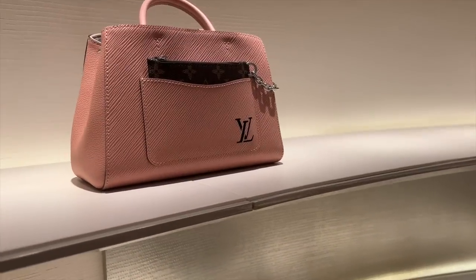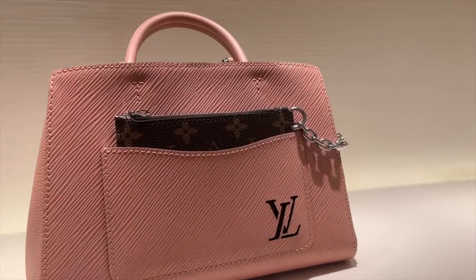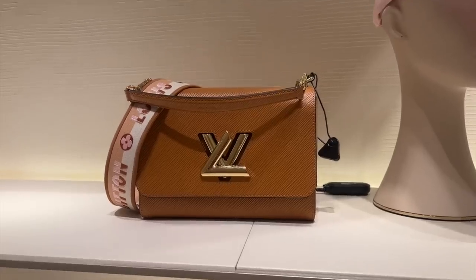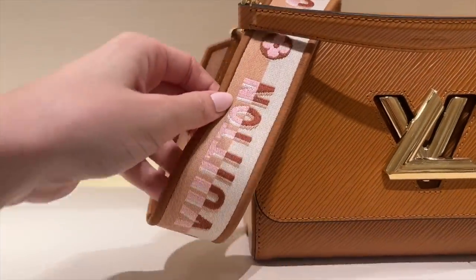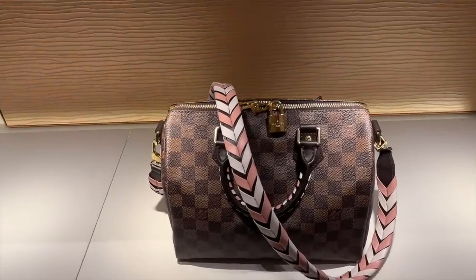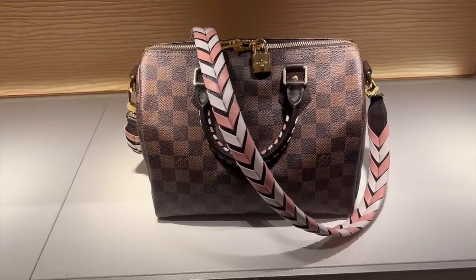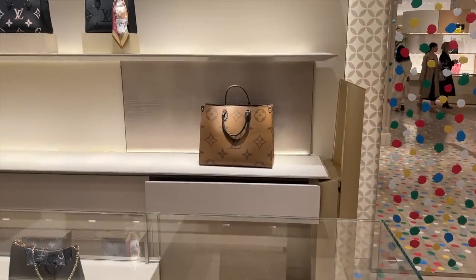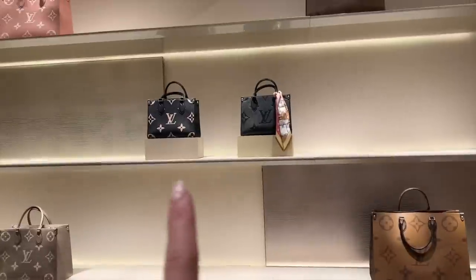I am loving pink at the moment. I love that it comes with this, but it needs to be gold hardware for me. Love this one. Again, I am loving these straps. I kind of want to add this one to my Alma VP. Such a great way to change up a bag. Look, the straps are a thing. This bag is lovely by itself. I prefer the other strap though. Kind of love these with the big bold design. I kind of like that size though.